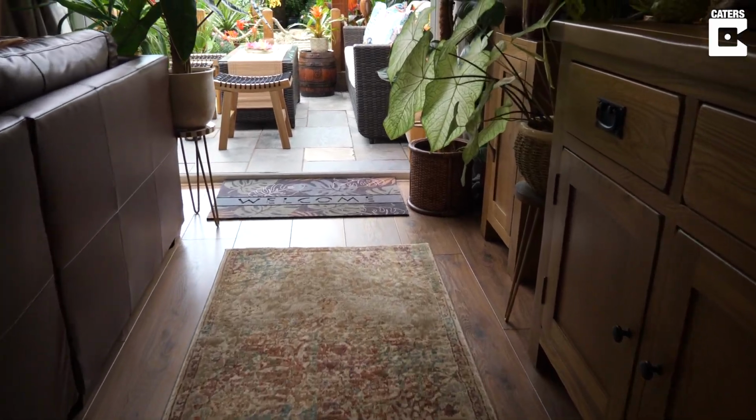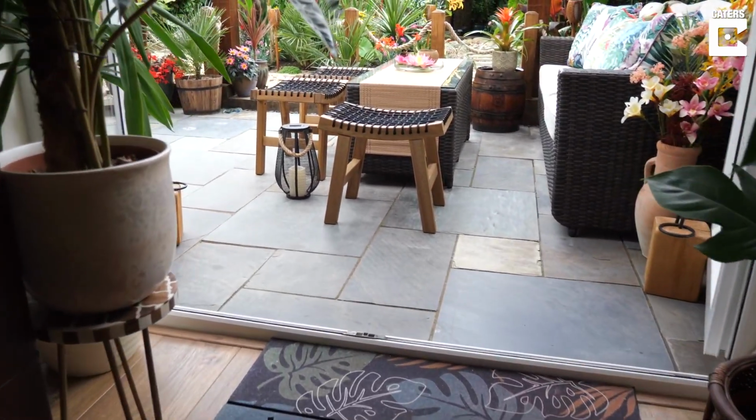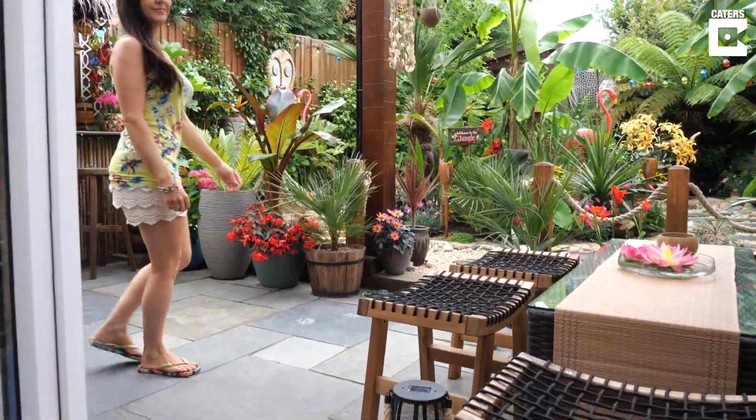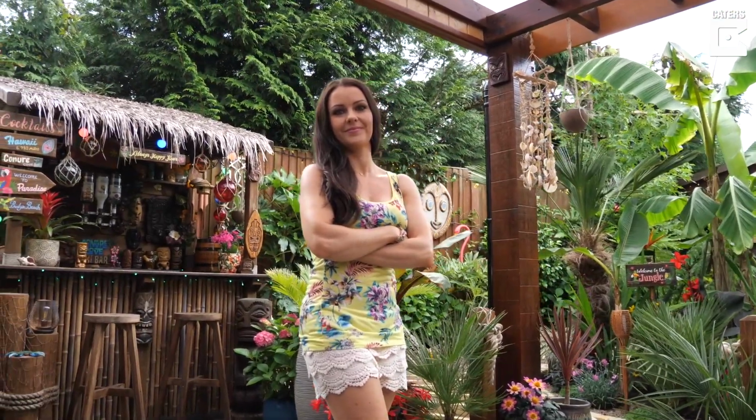So if you're looking at the front of my house, it just looks like a normal detached house, but then you walk through my house into this lush tropical jungle garden, which is a bit unexpected. My name's Hannah, and I've got a collection of over 250 plants, which I keep in my exotic garden and indoor jungle here in the UK.